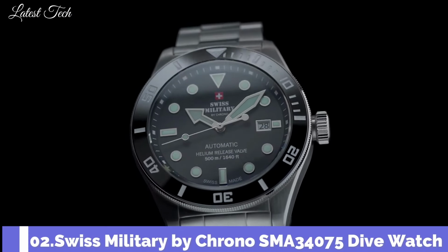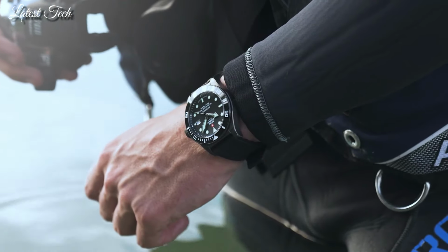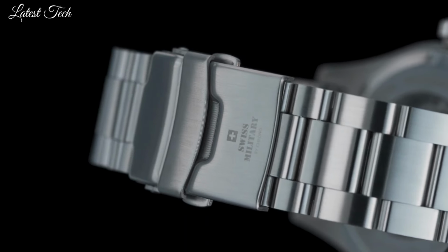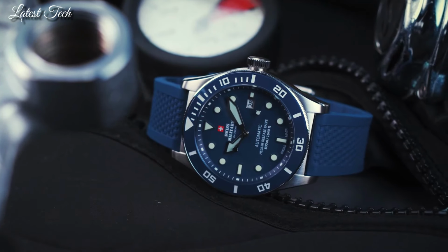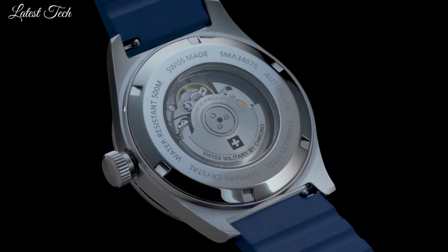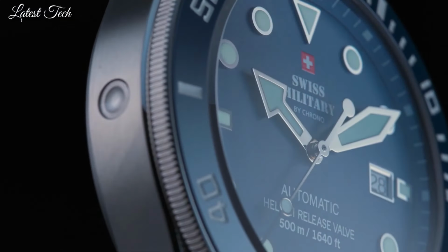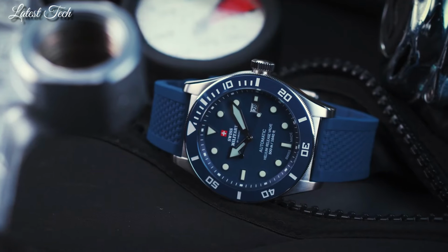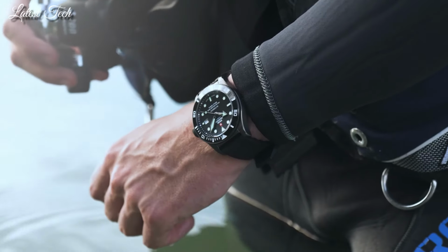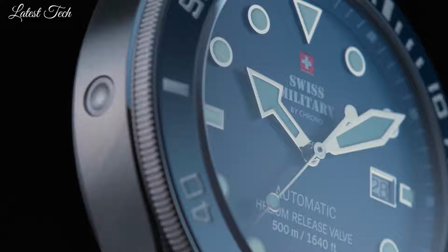Number 2. Swiss Military by Chrono SMA34075 Dive Watch. This robust, professional dive watch is the perfect companion for your outdoor adventures on land and in the water. However, this impressive Swiss-made men's watch is not only a perfect match for your outdoor activities, it is also a reliable partner for everyday life. Stainless steel case, ceramic bezel, scratch-proof sapphire glass, Swiss-made automatic movement, water resistance 500 meters.